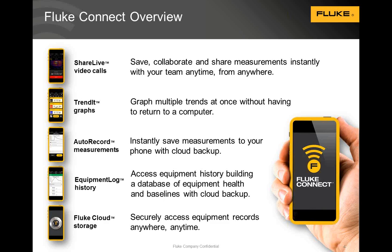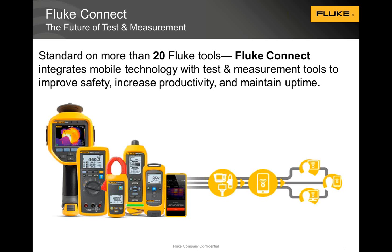So what does it work with? Which tools? Well, right now it's standard on a little more than 20 different test tools. Could be multimeters, could be amp clamps, could be infrared cameras. We'll go through them all. And actually I have a PDF coming up here in a few slides, and I'll show you all the tools that are compatible with one another. But the list is growing, and every month more tools are being added to this list. And personally, it's a wireless platform, so if I were Fluke, I'd be doing this on every tool that ever comes out the door in the future. So stay tuned, more is on the way.